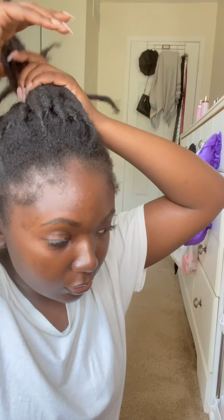So I do need to wash my hair, y'all. Y'all see how it is? So I do gotta wash my hair. But first things first, I don't even know what hairstyle I wanna do today. If I want it up or down, but I need to do my edges.